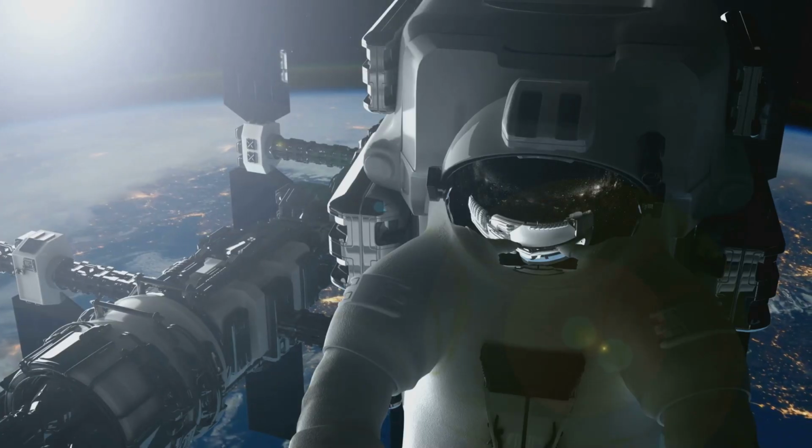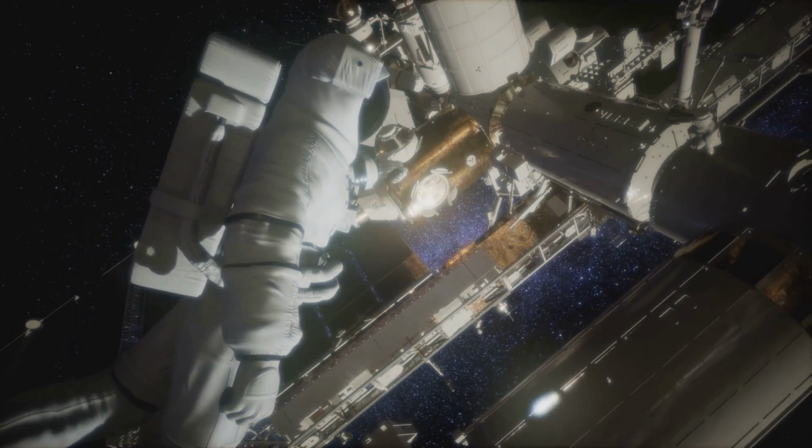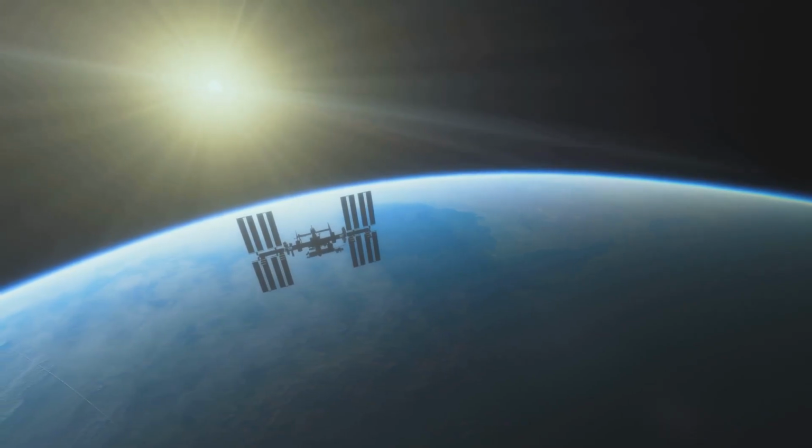On Earth, you feel cold because air steals your body heat. In space, there's no air to do that, so you wouldn't freeze instantly. Instead, your body loses heat slowly, mostly by radiating infrared energy, like a toaster cooling down.